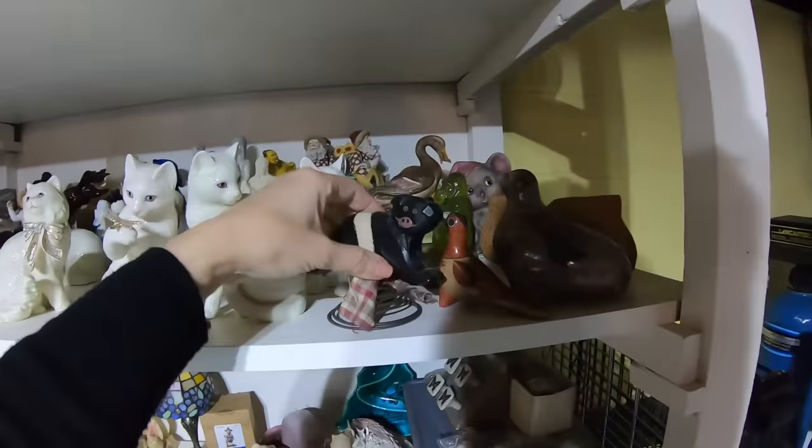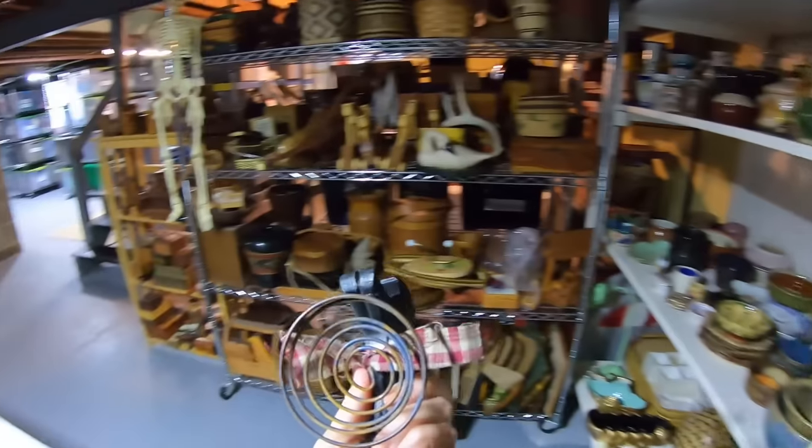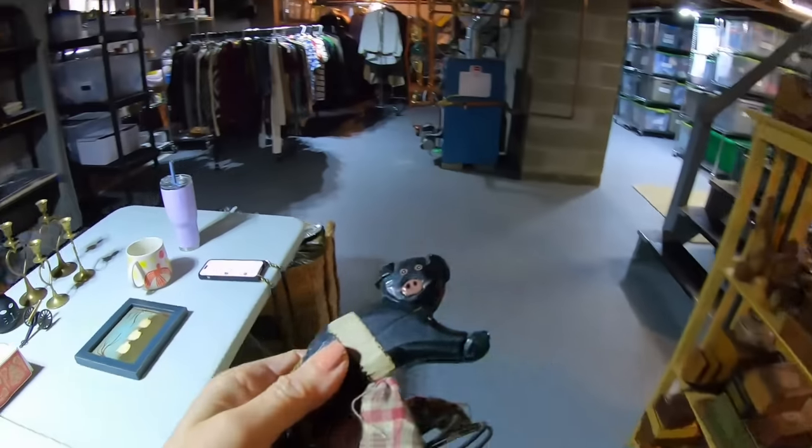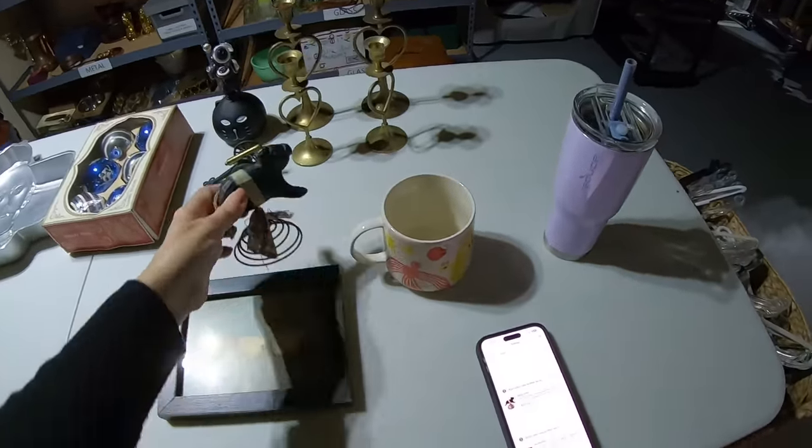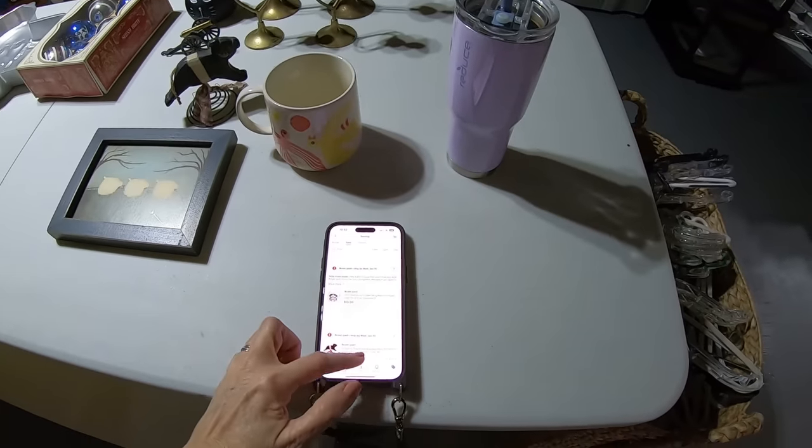And here he is here. Again, I bought this at the vintage booth. I do shopping there when I go to stock my booth, because why not? All right, $10. And what is next?